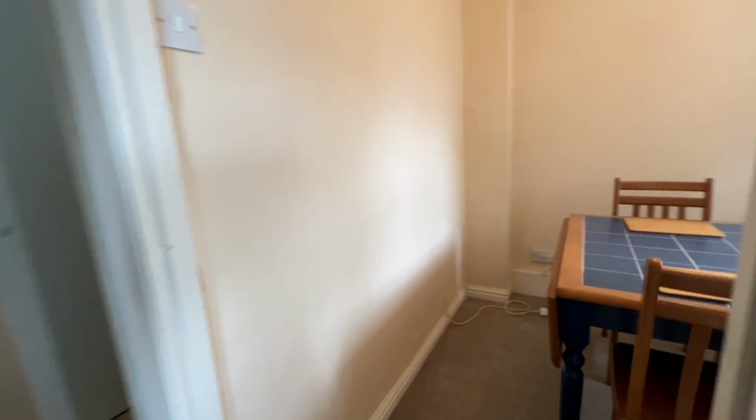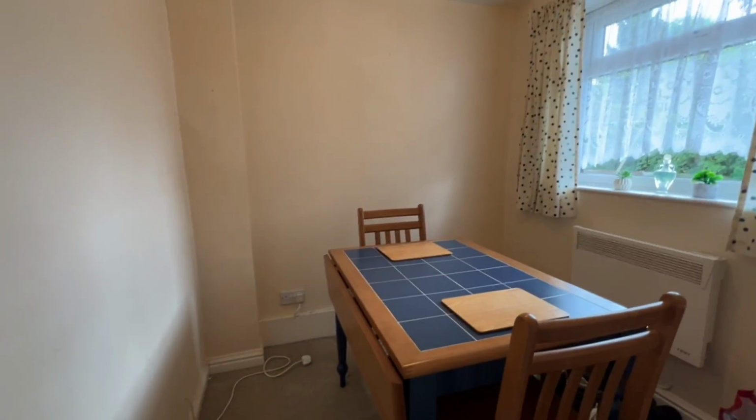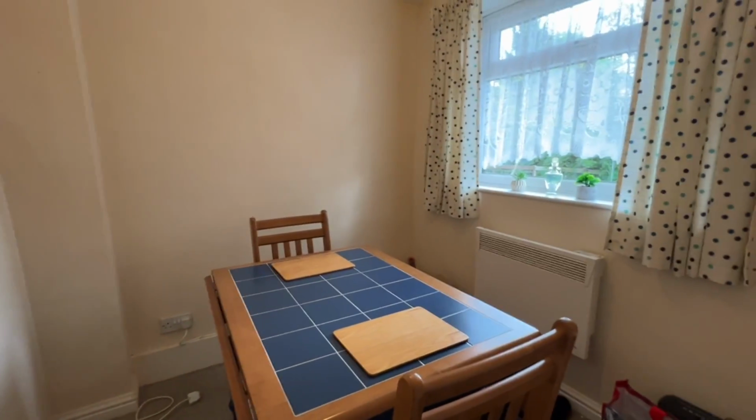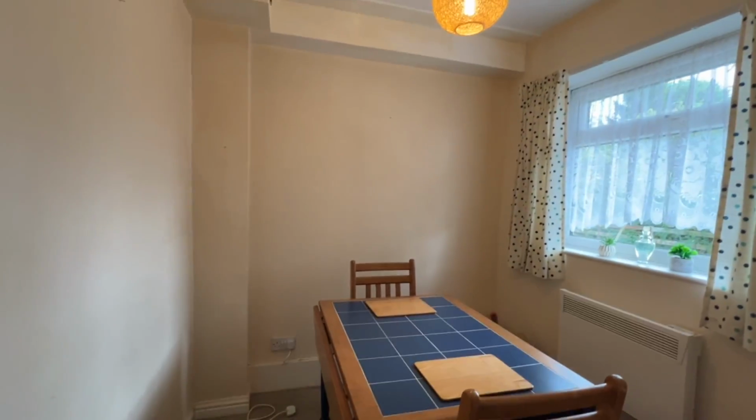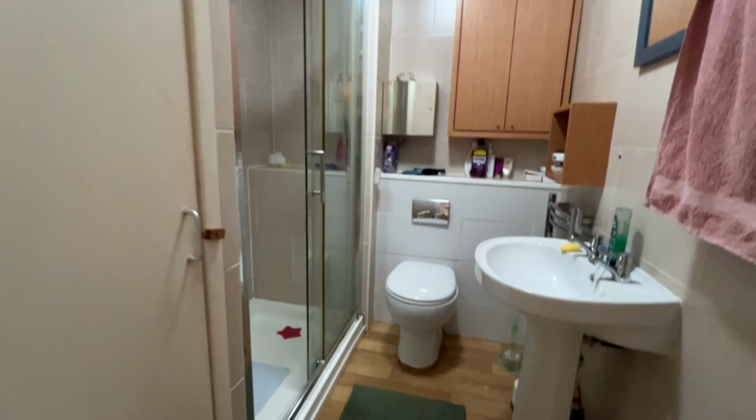As we cross the hallway, this is what I've called bedroom number 2, but if you don't need it as a second bedroom, as you can see, makes a perfect separate dining room. On the right hand side we've got the shower room.